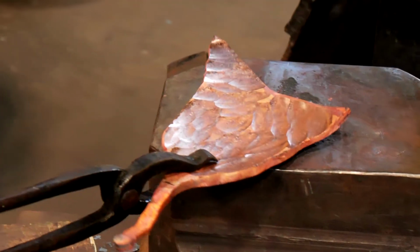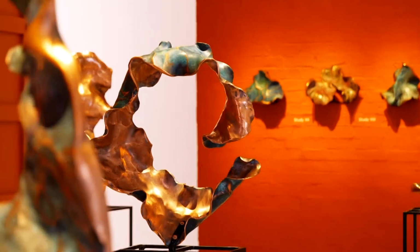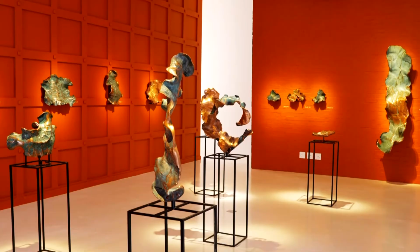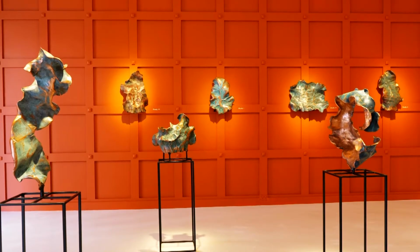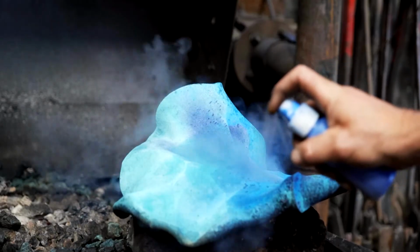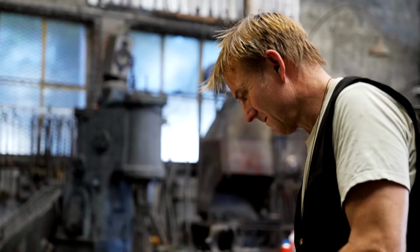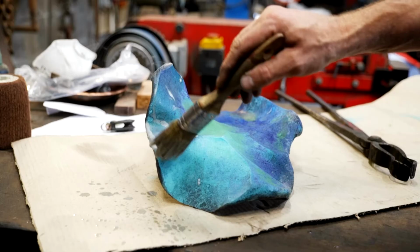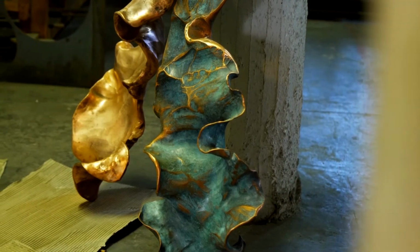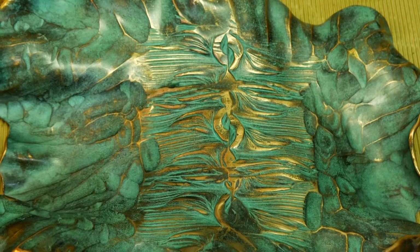Any piece from his latest exhibit will see you catch your breath, stop, and stare. The collection is called CU, a name for copper on the periodic table. I'm trying to just separate it from steel, which is the traditional blacksmithing material. These new pieces are a point which I've been arriving at for quite a while. It's been like 30 years' worth of work to get to the point where I can just do something which is just pure expression. It doesn't have any other function. It's just in the material. It's a kind of a word or an expression in the material.